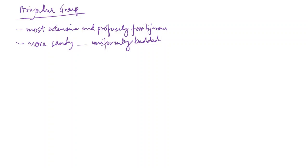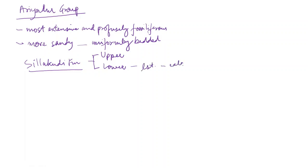Aryalur is divided into three formations. The lower one is Silakudi Formation. Silakudi Formation has two members, lower and upper. And the lower member, its lithology is limestone and calcareous sandstone, while the upper one is sandstone, calcareous and argillaceous rocks.